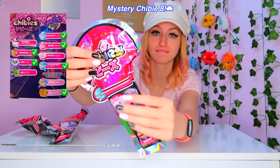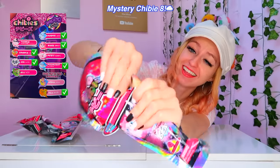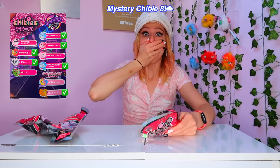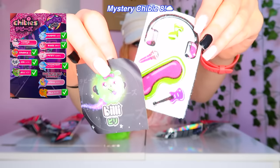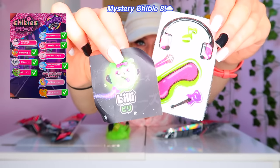We'll go with the middle one. Okay. She has pink eyes as well. Yes, guys, we now have 7 out of 10. So this is his accessories, kind of like, again, punk rock, there's headphones and a guitar.